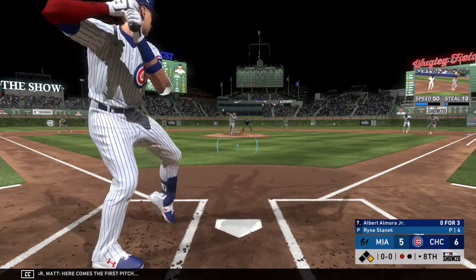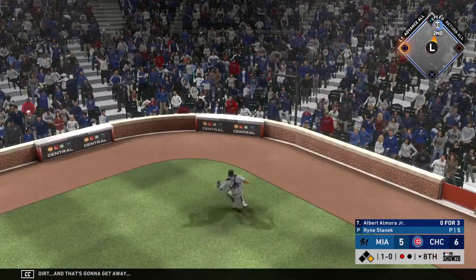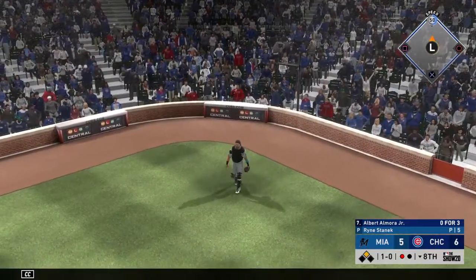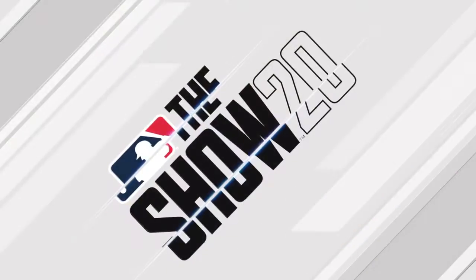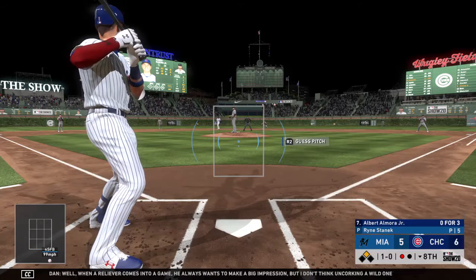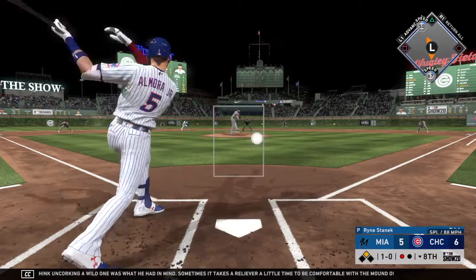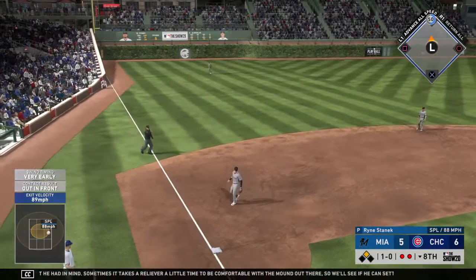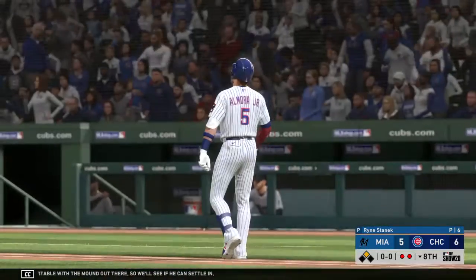Here comes the first pitch. Fastball in the dirt, and that's going to get away. And forget about the double play now as he'll move up to second here on the wild pitch. Well, when a reliever comes in a game, he always wants to make a big impression, but I don't think uncorking a wild one was what he had in mind. Sometimes it takes a reliever a little bit of time to be comfortable on the mound out there, so we'll see if he can settle in.